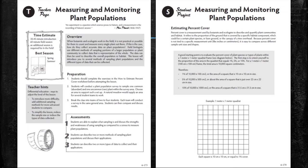Cool. So lesson plan 22, which is measuring and monitoring plant populations, you can see once again the curriculum goes through the time estimate, best seasons, teacher hints and an overview, which are really, really helpful.